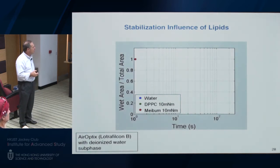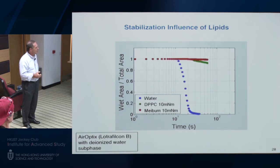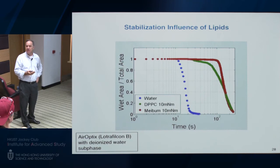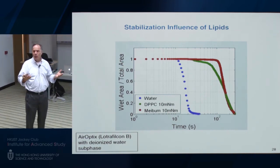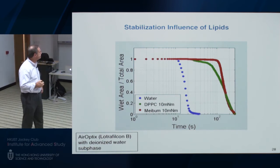So we'll have pure water, DPPC at 10 millinewtons per meter, mybum at the same surface pressure. Remember, mybum we expect to be more successful than DPPC because it has a higher viscoelasticity at the surface. Here's the experiment. Water dewets almost immediately. Here's DPPC does a better job, but the winner is mybum. So this material that we have, every time we blink, it really does a wonderful job of slowing down drainage and postponing dewetting.